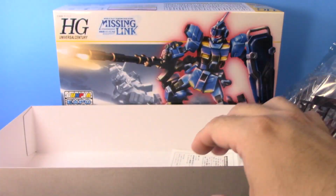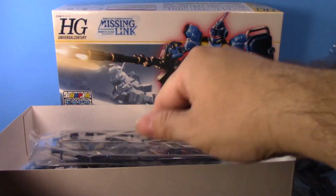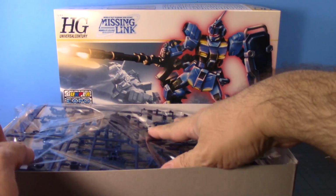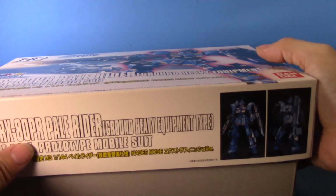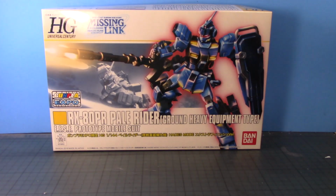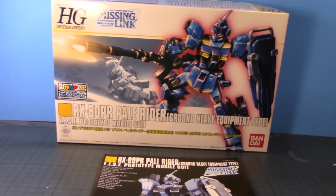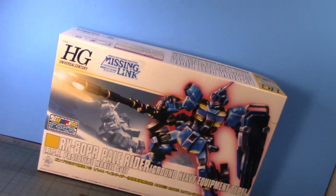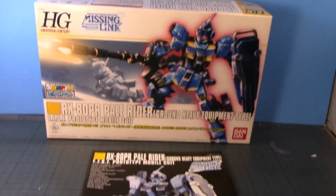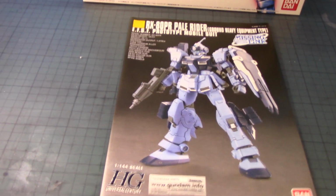And here's the manual. Let's put this back in the box so we can review the manual. Surprisingly, not many parts, but it is not a big kit. It's like a standard GM, just with cooler things. I would like to download the manga and read about it, if it's in English. I know a friend of mine who could probably find it for me.